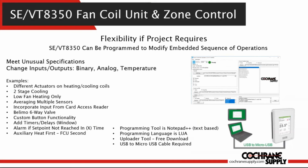You can make the heating output floating, but the cooling output on-off. You can add a stage of cooling, run the fan in low speed only when in heating mode. You can average multiple sensors to control a larger space. You could incorporate an input from a card reader in hospitality installations. There's a program to work with a Belimo 6-way valve or create a custom button on the display so when the user pushes it, special functions occur. We've got a library of over 2,000 programs that are modifications we've worked on over the last couple of years. So please ask your Cochrane representative if you're looking for functionality above and beyond what comes out of the box.